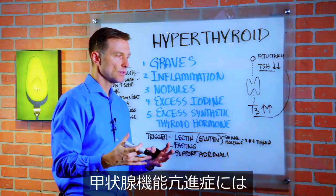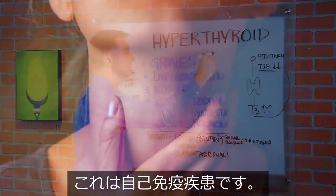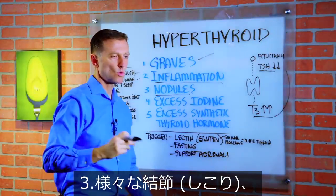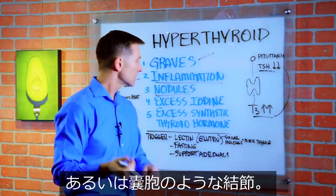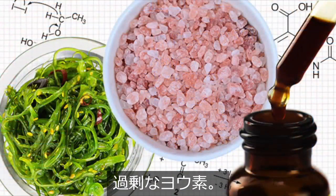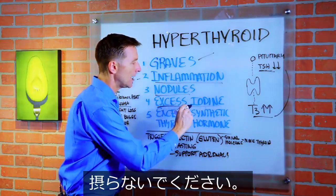Now, there's several different types of hyperthyroidism. You have Graves', which is autoimmune. You have just inflammation in the thyroid in general. Different nodules, or a nodule like a cyst. Number 4, excessive iodine. Now, you don't ever want to give someone with a hyperthyroid condition any iodine, okay?